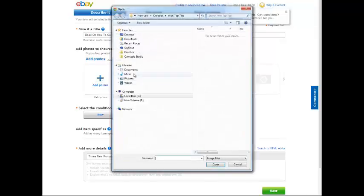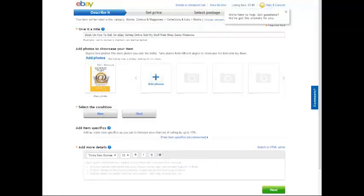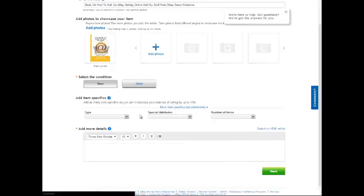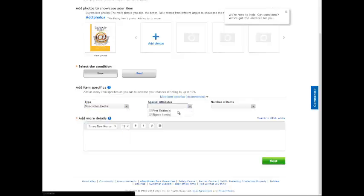So now they want us to add some photographs, so I will go and find a couple of photographs for you. So you'll go into your folder. Okay, so there's my book on how to sell on eBay. That has already gone up there, and obviously it's a new book, so it's going to be highlighted as condition new. Add item specific, so this is where you will go and have a look and say, right, okay, is it an audio book, an ordinary book, textbooks, non-fiction books, whatever it comes through as, and first editions, or it may be a signed copy. In fact, let's make that a signed copy.